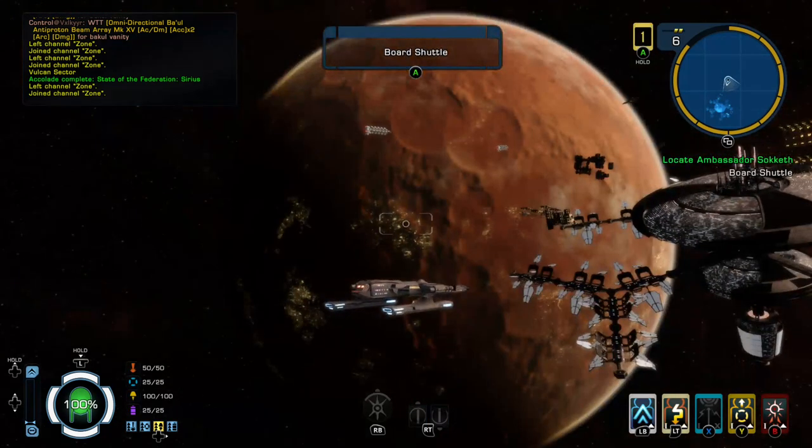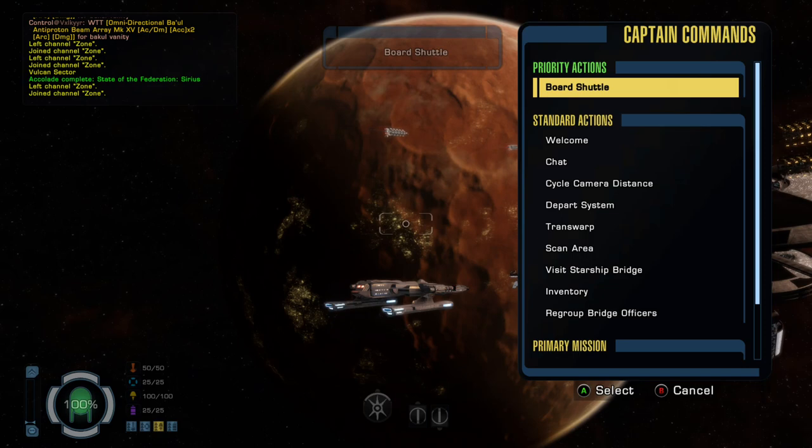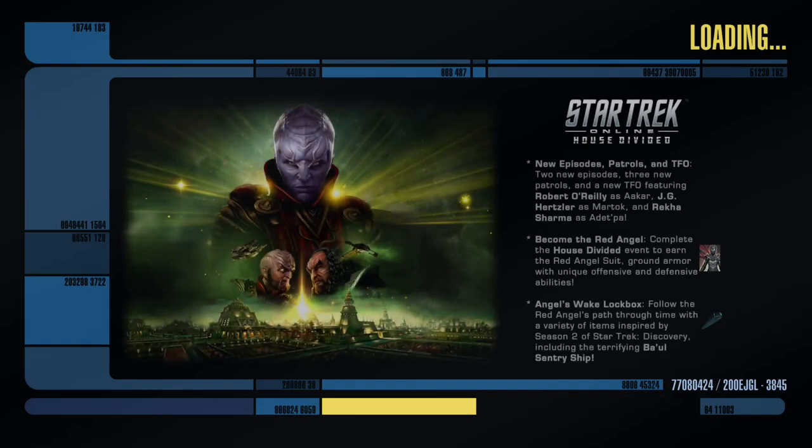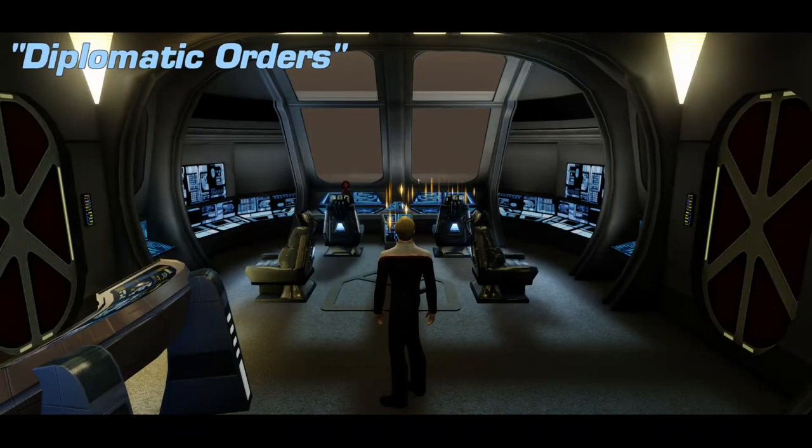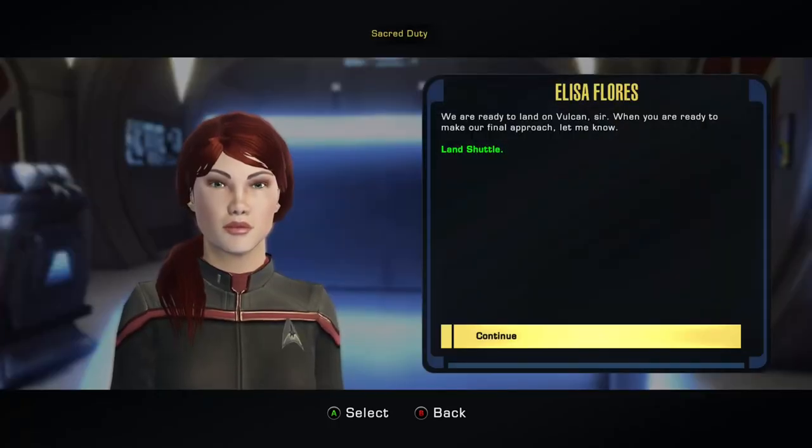All right, we'll take a shuttle down to the Vulcan surface. I don't think I need an away team for this one. No. Looks like I have one anyway.